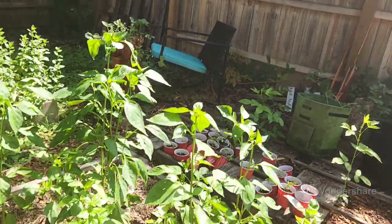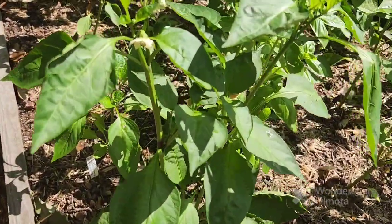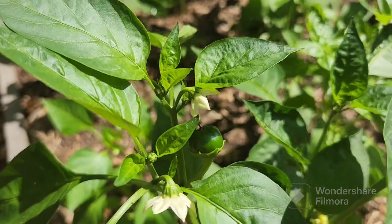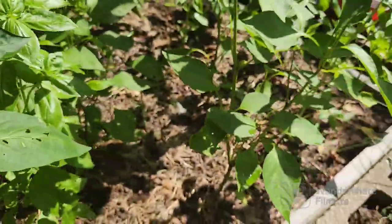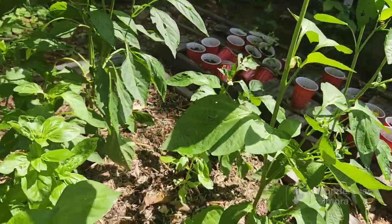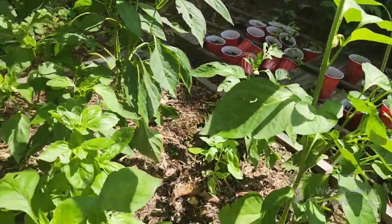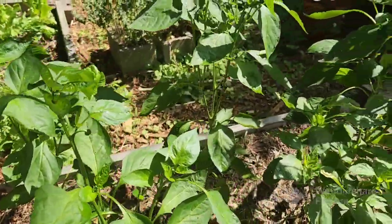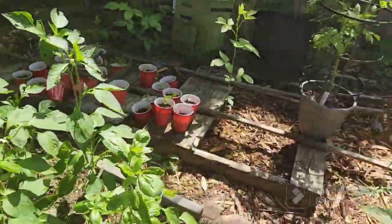All right, let's take a look. So these are the sweet peppers here. You can see a little pepper in there, but these are just coming along slowly. I have to be patient with my peppers because I feel like I get flowers everywhere and then nothing happens. The flowers drop off and nothing really happens. So I've got to read a little bit more into that.